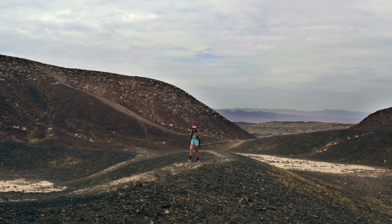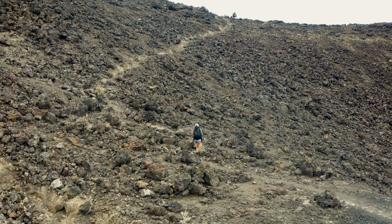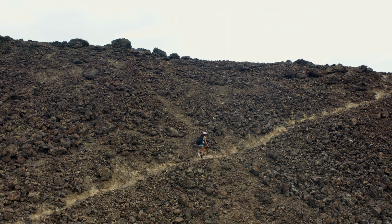The inner wall of the volcano is much more technical than the outer wall. It is advised to be extra careful during this part of the climb. Be on alert for landslides and loose rocks. A landslide could strike without notice.